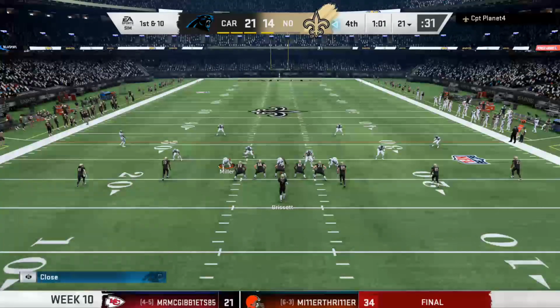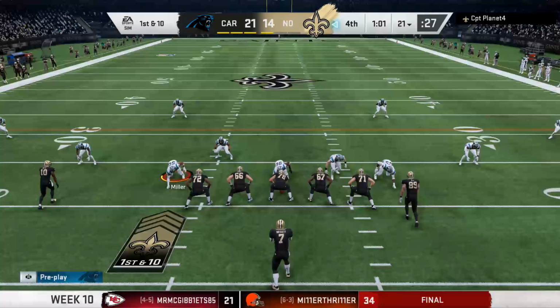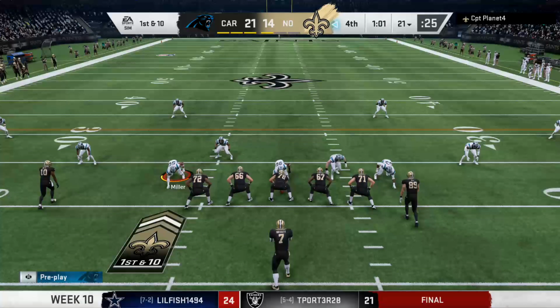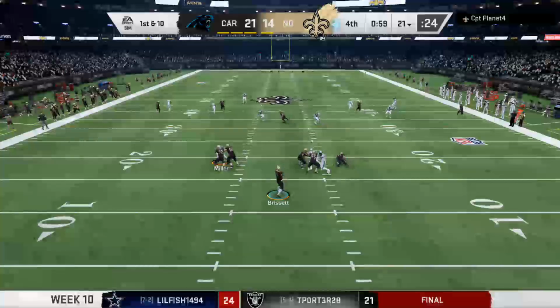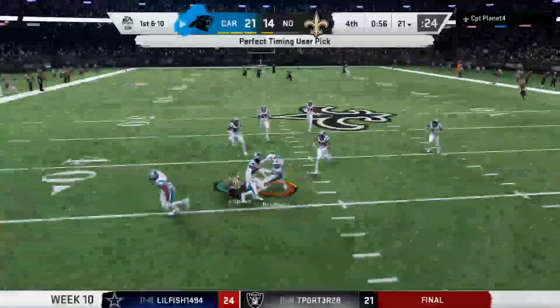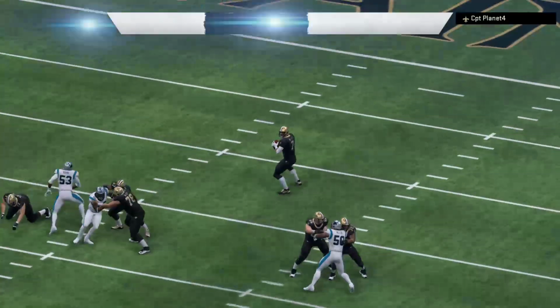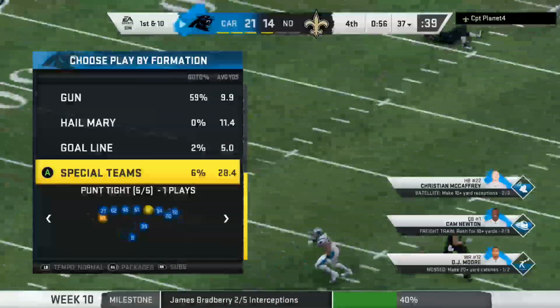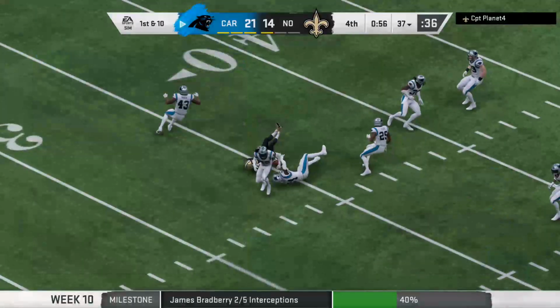Getting set for their next drive, the New Orleans offense. They're down here in a one-score game. And at the time, it's a factor, but it's not a huge factor right now, is it? It's really not, because this amount of time gives them a chance to run their offense. And, oh, a crusher there as it's intercepted. Picked up by James Bradbury. And his guys are going to get the football at the 37-yard line.